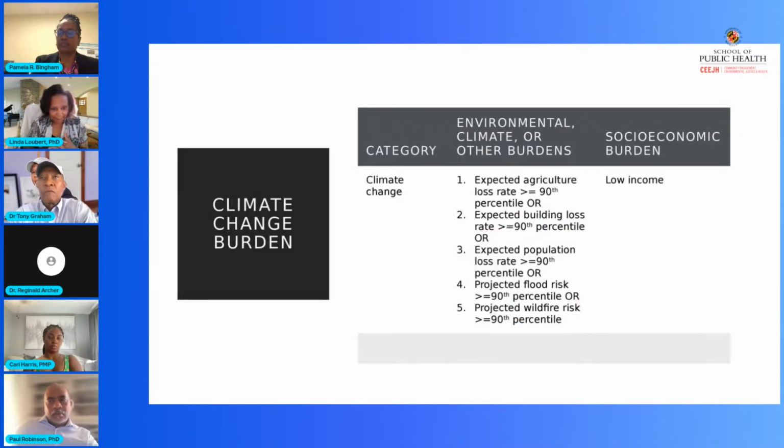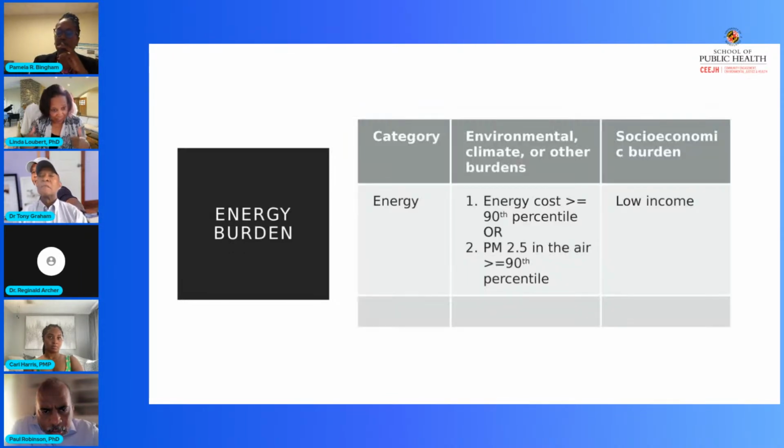Next. Let's look at them really quick. The first one is climate change. You can see burdens 1 through 5, all of the burdens they came up with, what percentile you had to be above at least, and a socioeconomic burden of low income. So that was for climate change. Next, the second one, energy burden. Energy costs: what are the actual definitions you had to meet?